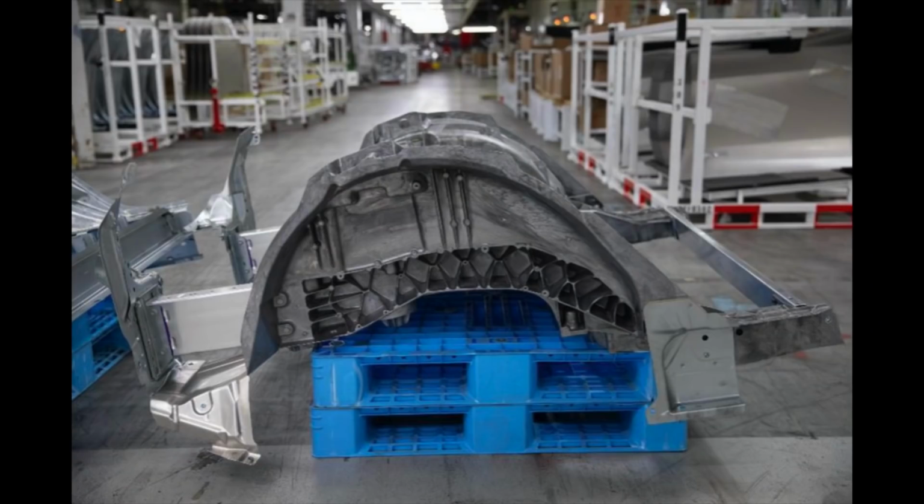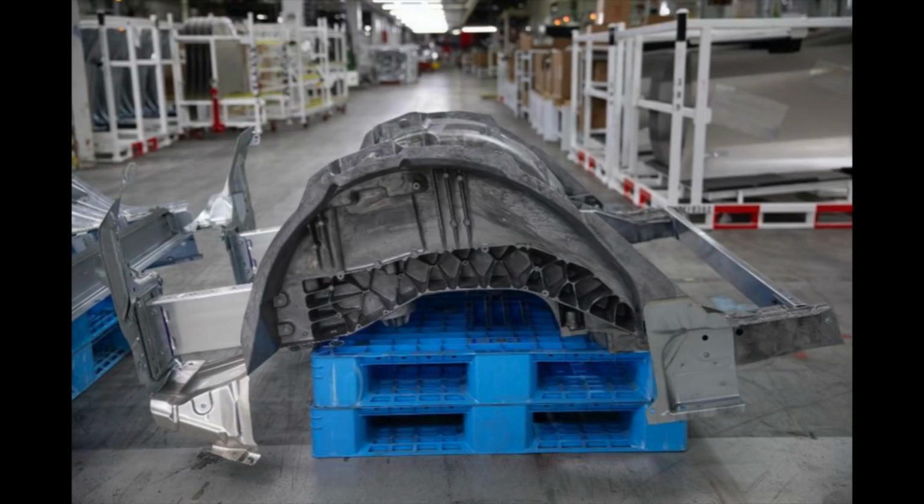Tesla has shared a picture of the one-piece casting and it is enormous. Taking a look at this thing, it is way bigger than I had anticipated. Of course, we've seen models and mock-ups of what this casting is going to look like, but actually seeing it is rather impressive. As you can see, it's not only covering the entire rear of the car, but it does start to move up the side of the car as well.